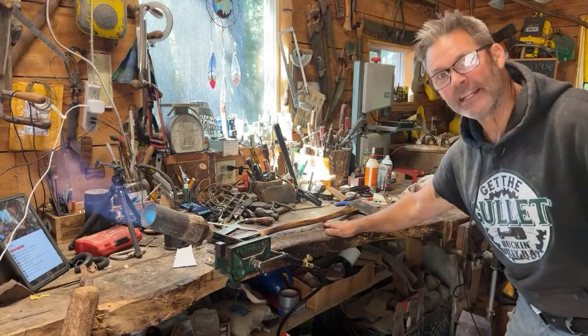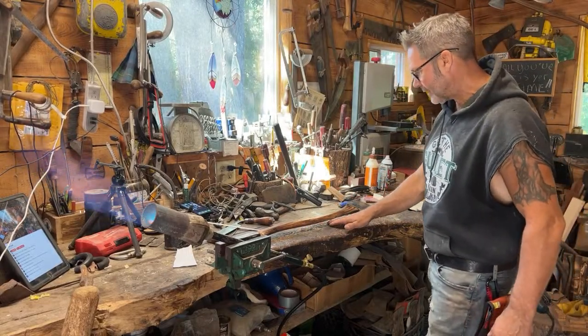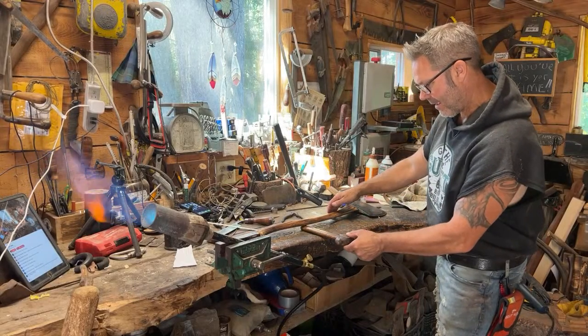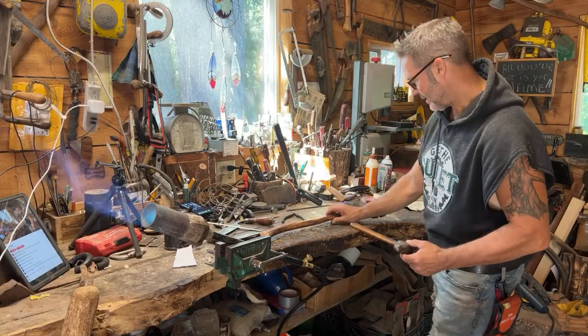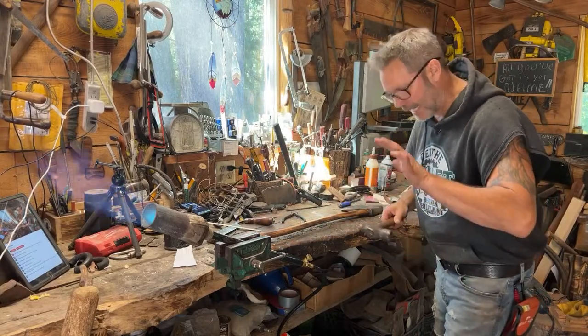See the bow there, friends? See that? See here? It's quite a gap. You can almost fit that under there. Not a chance. See? There's a little bow in the handle. A little bit.